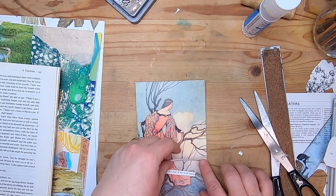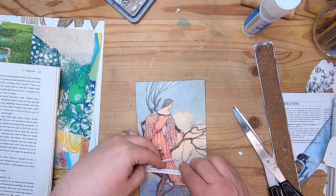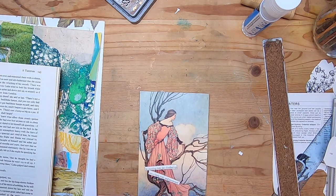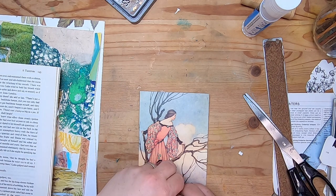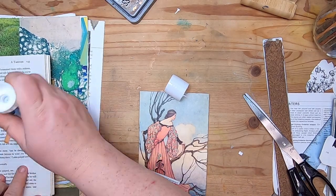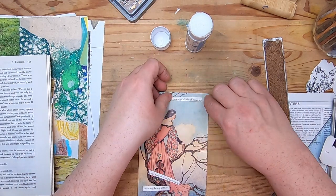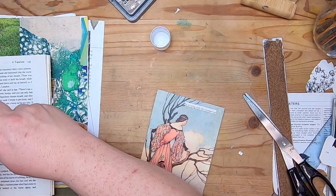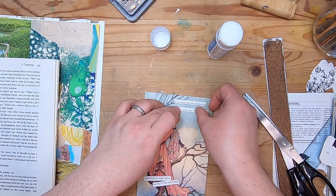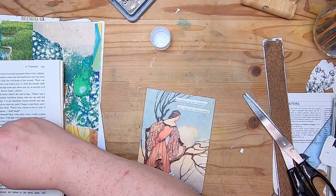Those both fit. This one's a little long. Okay. Sorry if I'm being a little quiet. I'm just kind of feeling in the zone.